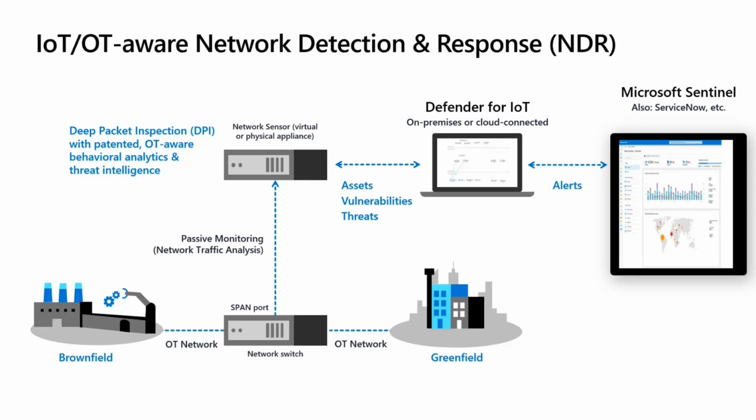On the deep packet inspection shown here, the IP and the MAC address are usually not enough. So we use deep packet inspection to get additional information on the devices in the networks. And it works with dissectors as a plugin. So basically for each protocol, we create a plugin. And by the way, you can also create your own plugins.